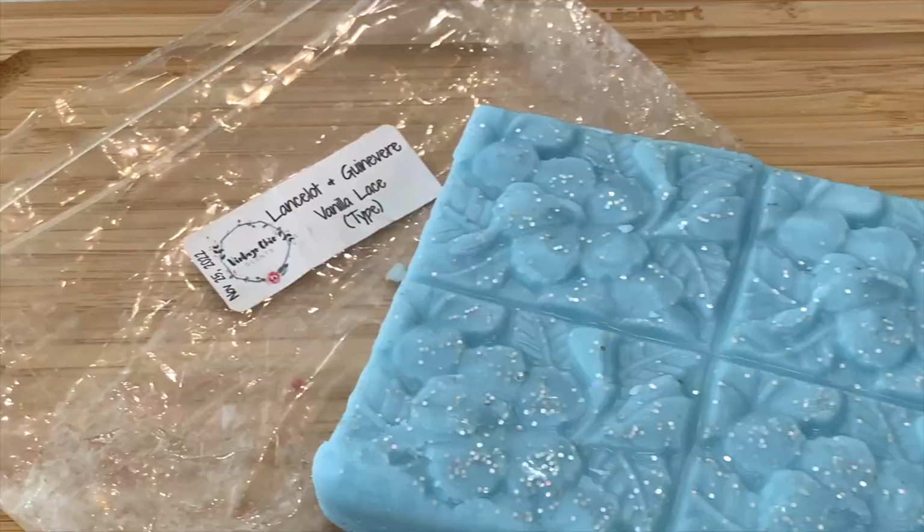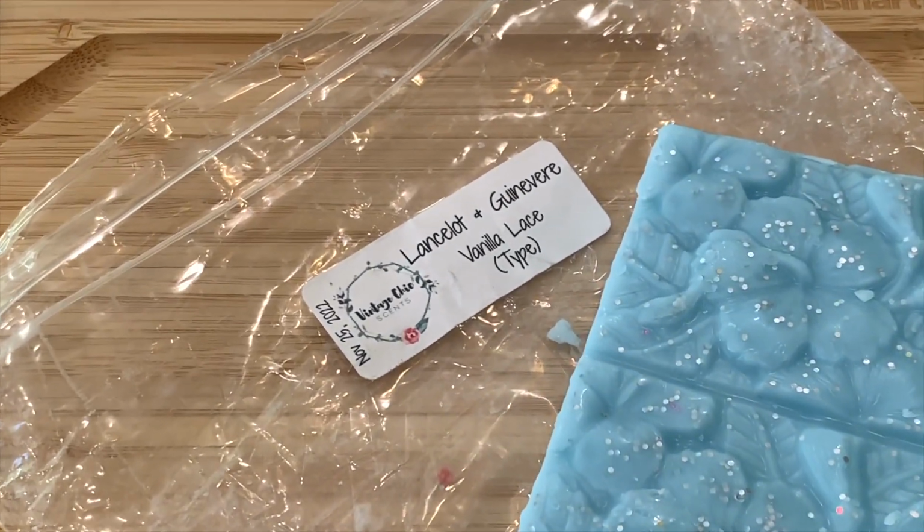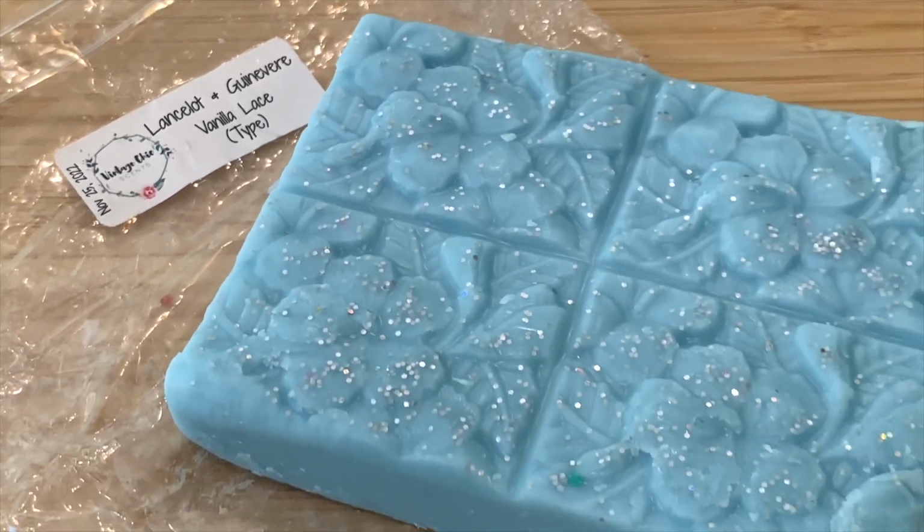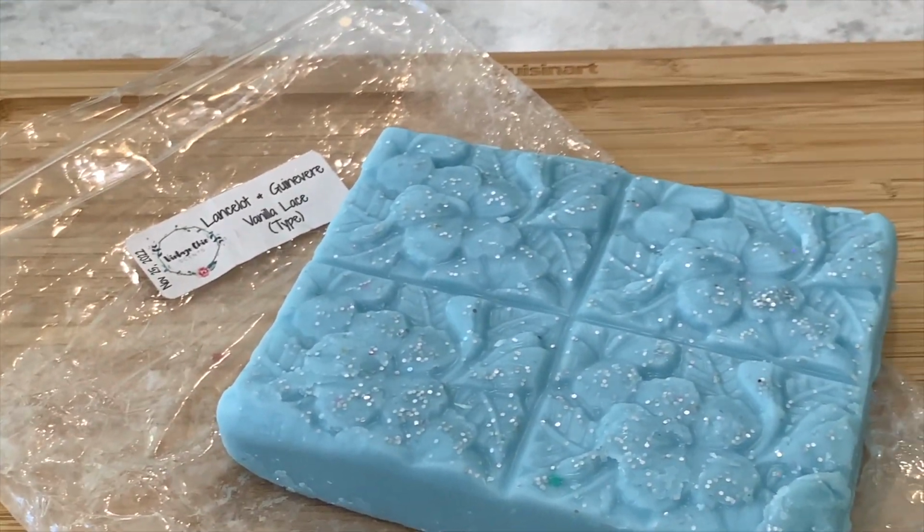The next item I received from my friend Teresa, not part of the order that I made. She found it on a Facebook page, I think it was, and forgive me for saying it in the wrong way, I'm sure I am, Lancelot and Genevieve, or whatever you want to say. This is 100% the vanilla lace type. 3/4 of a full blossom bar in this, and I can smell it. I am so thankful. Thank you so much, Teresa. This was so amazing. I really hope that Kirby does actually pour more of this.